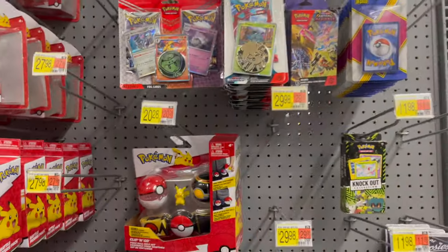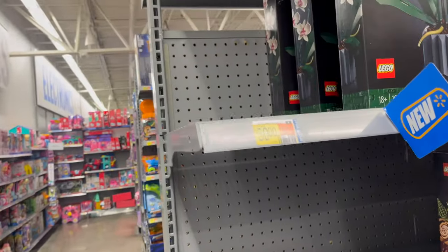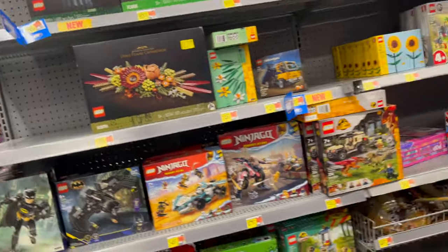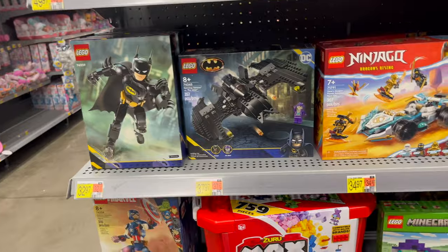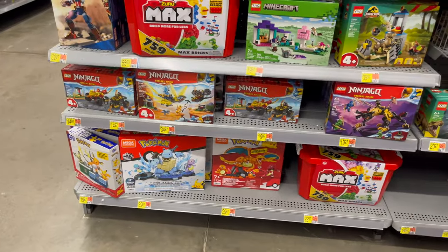Alright, let's go to the other aisle here. The Lego aisle. The bouquet of roses is sold out here. They've been selling out everywhere. I've been seeing them in quite a few places though, so they'll pop back up. Still got the Batmans here. Ninjago. The Pokemon, the Mega Constructs.